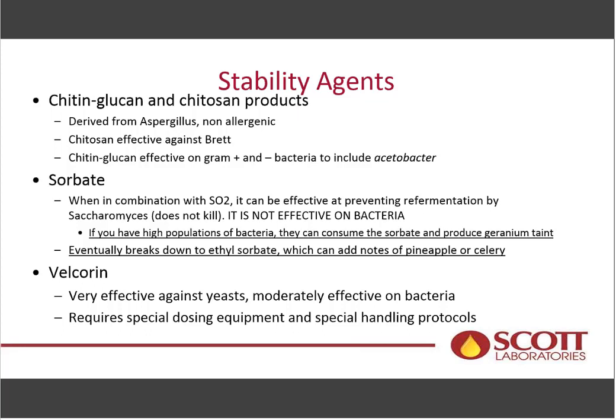Anyways, then we have things like Velcorin. Scott Labs is the exclusive distributor in the alcohol industry for Velcorin. It's a very unique product. It has unique handling characteristics that you must abide by, but it is very effective against yeast and moderately effective on bacteria. Again, all these things are working in synergy, right? So pH, alcohol level, microbial population, all these factor into how effective these stability agents are. It does require special dosing equipment and special handling protocols.